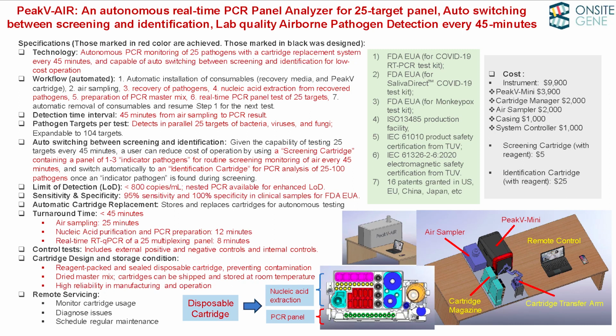Our innovative instrument can complete 40 PCR thermal cycles in just 5 minutes. Let me introduce our latest development, the PicoV instrument. It is a cartridge-based sample-to-answer real-time PCR instrument. PicoV features a limit of detection of 800 copies per mL, supports up to 64 multiplexing targets, and offers a turnaround time of just 20 minutes.